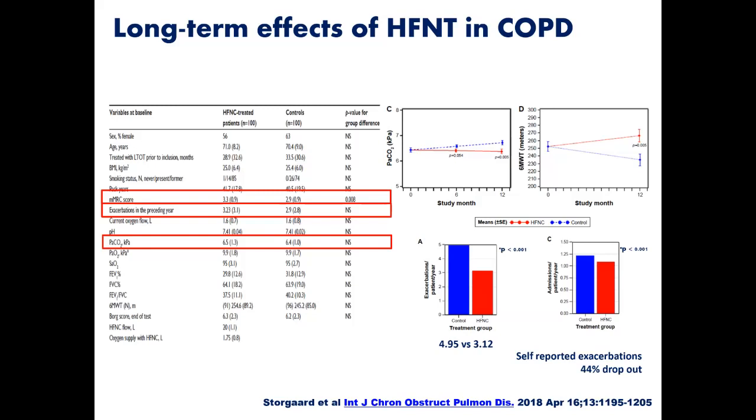And this was a positive study. The high-flow nasal therapy group experienced significantly fewer exacerbations than the standard care group, as well as fewer admissions. Not only that, but the PaCO2 level in the high-flow group was maintained, whereas in the standard care it increased, such that at 12 months there was a significant difference. 6-minute walk test distance improved in the high-flow group and decreased in the standard care group, such that again at 12 months there was a significant difference.